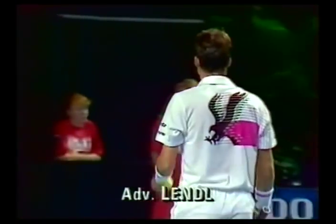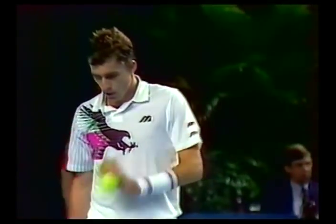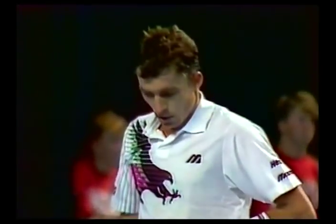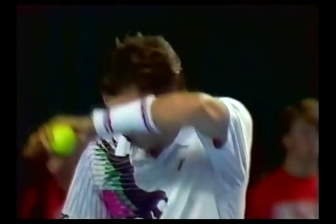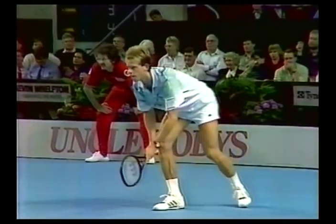The pressure's right on the lines people too, because the ball is being hit so hard by these two men. They hit the ball harder than just about anybody else in the world. And of course, when the ball's so close to the line, it really is a tough call.